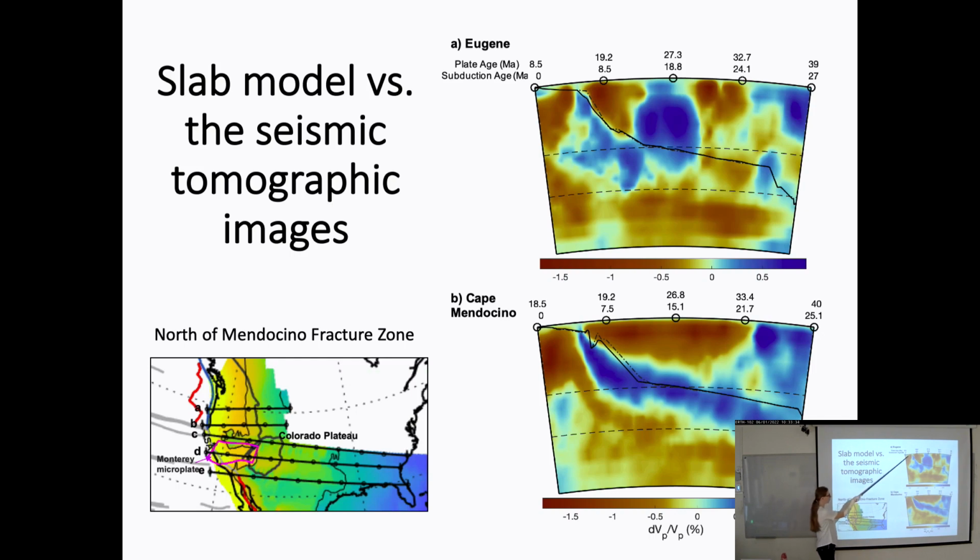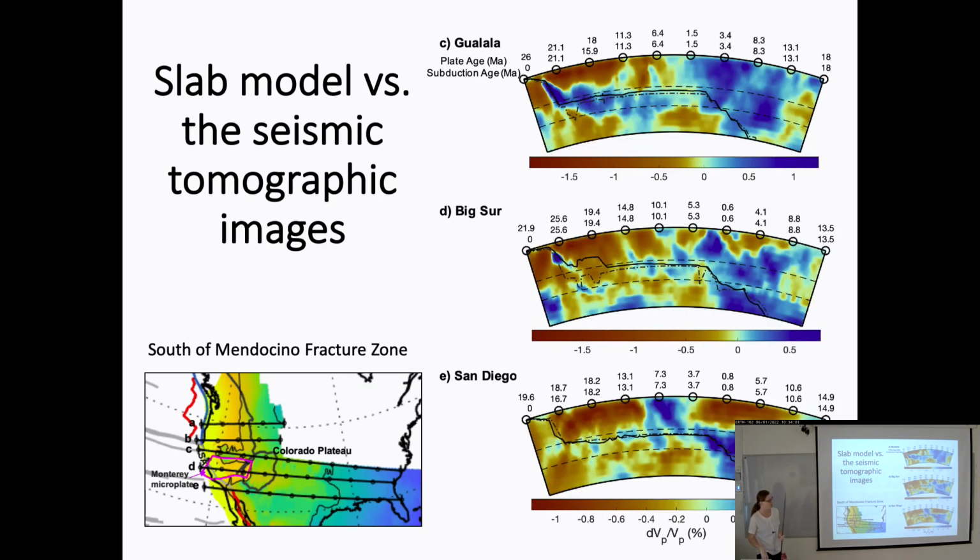On the northern part, this is where Eugene is, the blob seems a little bit different. And I want you to remember this when we look at this seismic tomography. There's no argument that there's a continuous subduction going on, but there's a gap here, and this feature is kind of spread out. So there are some limitations to the tomographic method that we have to remember while evaluating these ideas and models. These are the 3 transects south of the Mendocino.